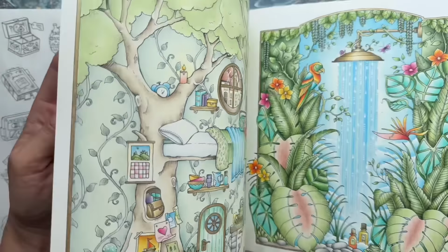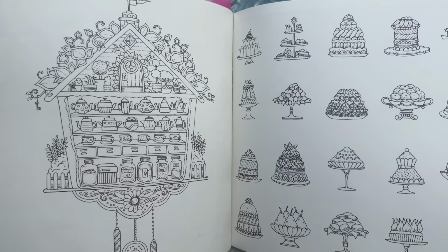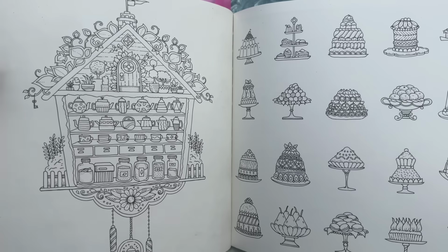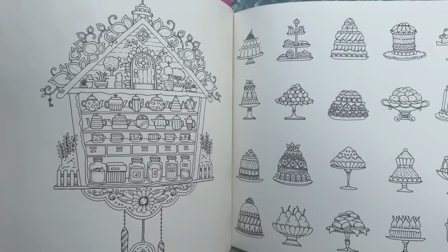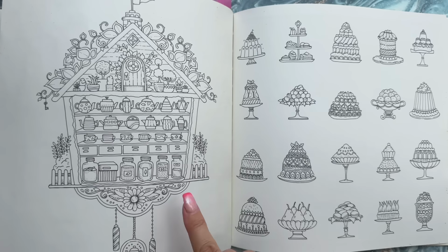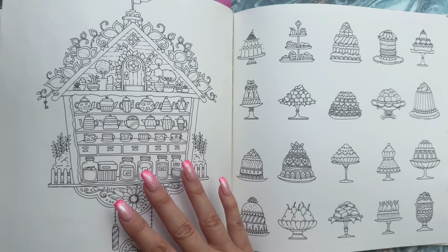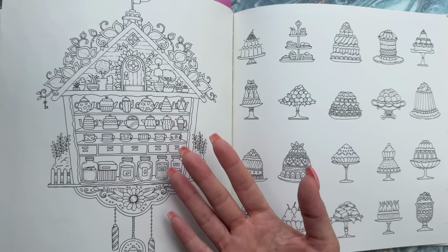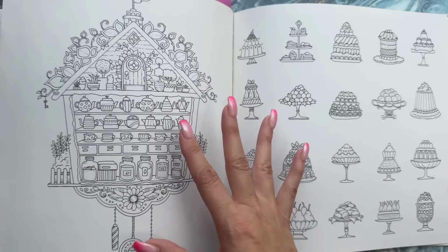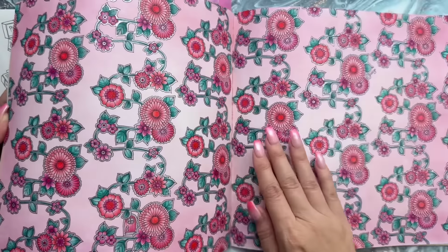What else? This is really cute, the cuckoo clock. I don't know about a background on this one. Oh, you know what? You could do some cloud backgrounds or something, because you've got this little garden behind it. I mean, you could do it as if it's hanging on a wall, or maybe do some wooden boards behind it. But I think clouds would look nice. Be quick and simple too.